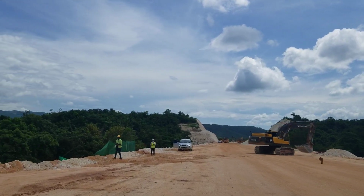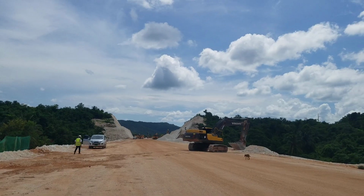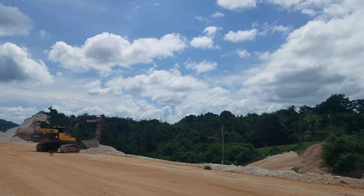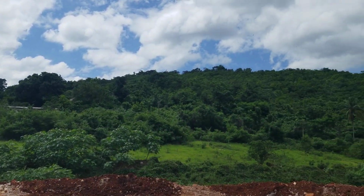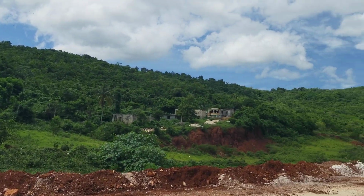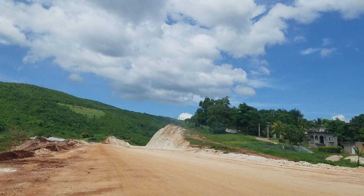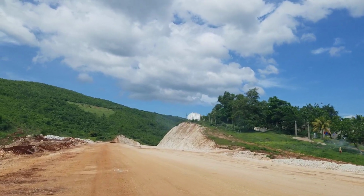There you can see a lot of construction going on down there. So we're just going to turn around here. Now this is a section that takes us from Maypen and comes out by the Melrose Hill bypass. So we're just taking a quick tour.